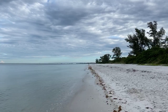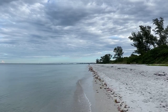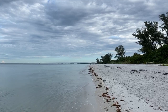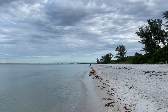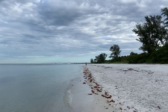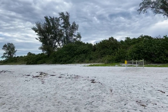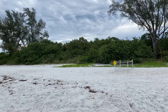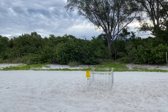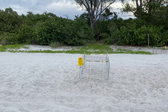Well, I haven't seen any signs of any new nests yet. Any turtle tracks on the beach? Still quiet. The park just opened. The park opens at 8 a.m. The gates just opened a little while ago, so people are slowly making their way out onto the beach. Nest number 30 sitting up there. That's not too old. That's fairly recent, that nest here.